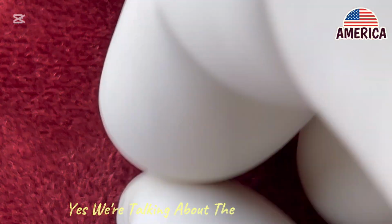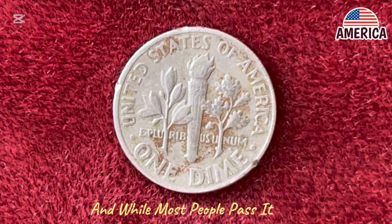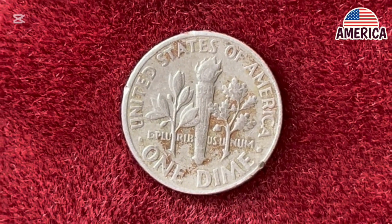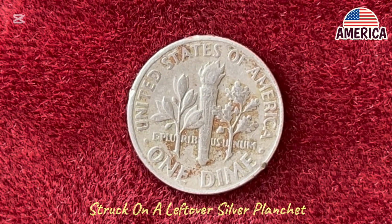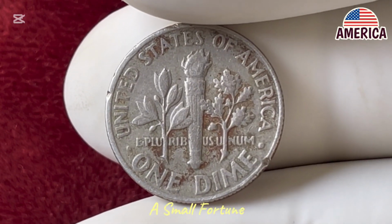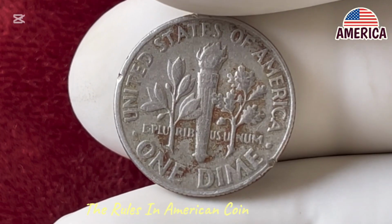Yes, we're talking about the 1965 Roosevelt dime, and while most people pass it over like pocket change, a rare version of this exact coin, struck on a leftover silver planchet, has been turning up, and it's worth a small fortune. Let me explain why this coin is rewriting the rules in American coin collecting.